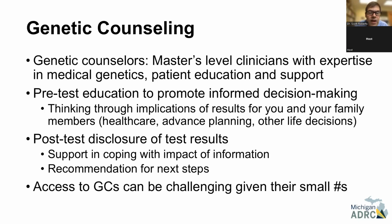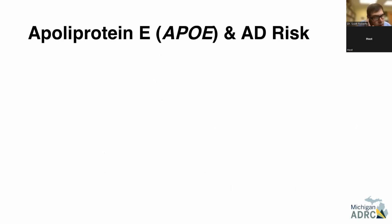Now, one of the challenges here, and we'll talk about this in greater detail later, is that genetic counselors are relatively small in number. So there's not a lot of access on a broad scale to them. And so I'll talk about ApoE testing, for example, becoming more commonplace. And so I think this will be an interesting challenge, given that it's not like genetic counselors are as plentiful as social workers or nurses, for example. So the issue of finding and matching somebody up with someone might prove to be challenging. So that's a little bit on predictive testing.